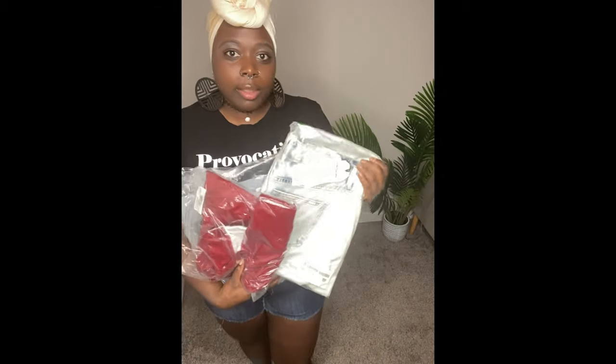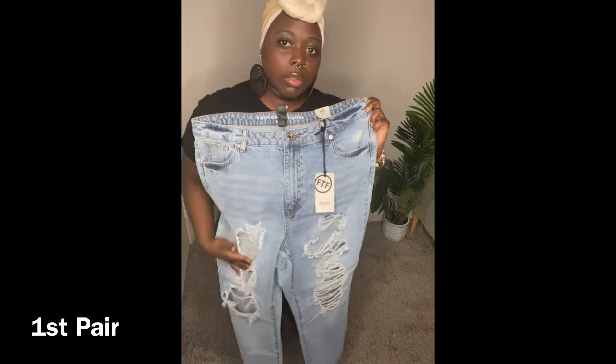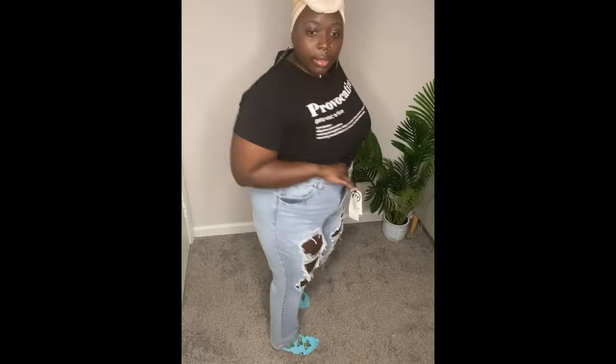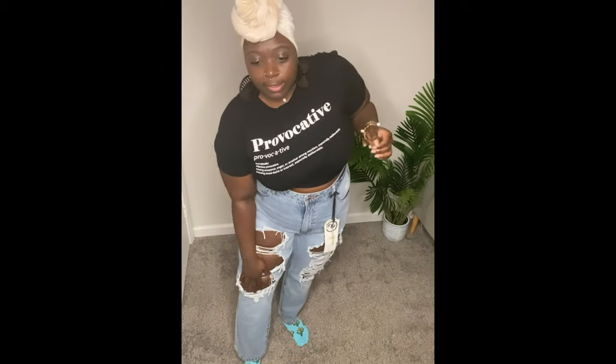So I only have these three pairs, but guess what? They're gonna be fabulous. Let's go ahead and get started. This is how they look. They have the distressed look that's going to fold on my thigh. Straight leg, size 16. Let's go ahead and put them on. And look at them. Yes, I love the way that these jeans look on me, guys. Love this distress right here.